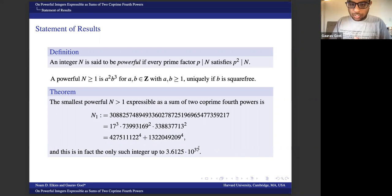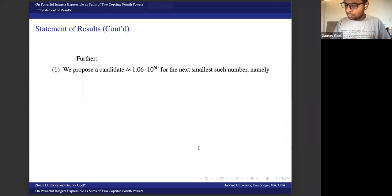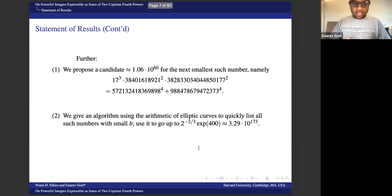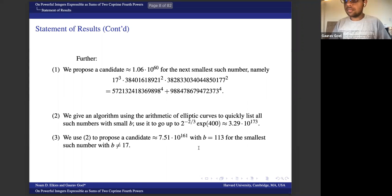And in fact, we show that this is the only such integer up to a slightly higher bound. Further, we propose a candidate for the second smallest such number, which is about 10 to the 60, has approximately 60 digits, and it is this number right here. This also has b equals 17, and the reason for that should be clear in a couple of slides. Further, we give an algorithm using the arithmetic of elliptic curves to efficiently list all such numbers with small b values. As an example, we use it to go up to this bound here, 10 to the 173, using which we propose a candidate for the smallest such number with b different from 17, which happens to have b equal to 113.